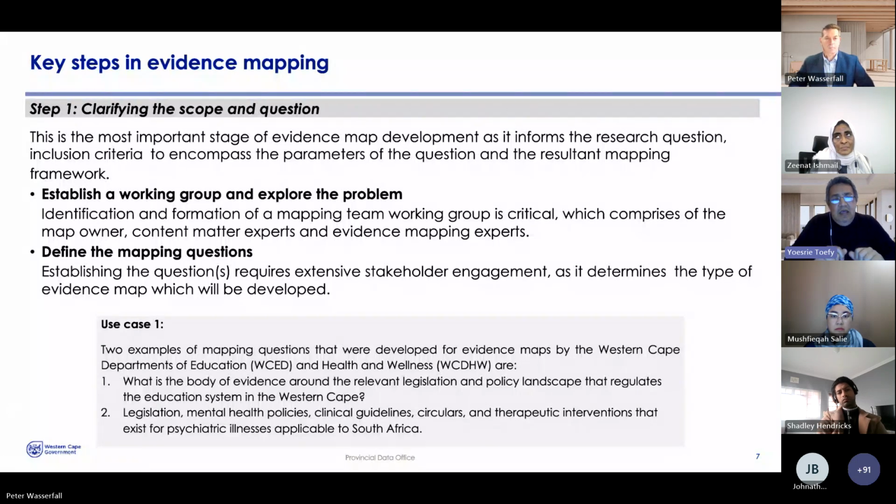I think the most important step in the whole evidence map development is the research question. Because if you understand the research question, if you understand what you want to know, everything will fall in place. You need to understand the inclusion criteria to encompass the parameters of the question, and of course, the resulting mapping framework you need to answer the question.